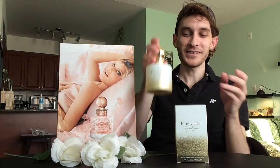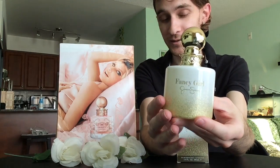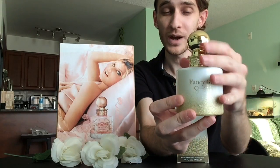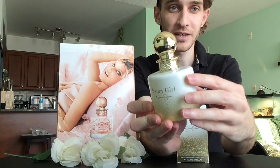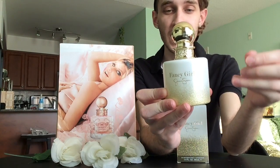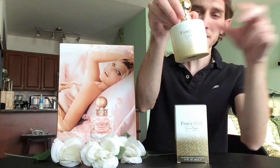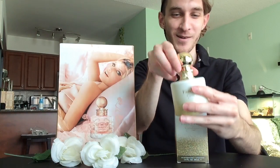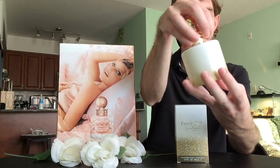And then the bottle is beautiful, I love it. It actually reminds me a lot of the Fancy Love bottle. The Fancy Love bottle was white with a golden cap as well. But this time, the golden cap is a reflective, shiny gold, rather than a solid gold. And the bottom of the bottle, of course, has the same sparkling gold glitter as the box. It's as if it was Fancy Love, and then she polished the top and just dipped it in glitter and spun it around a little bit. That's pretty much what happened.